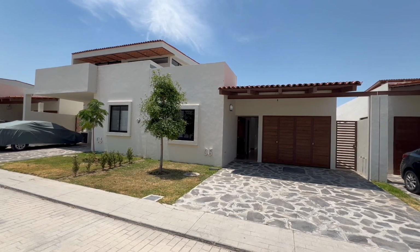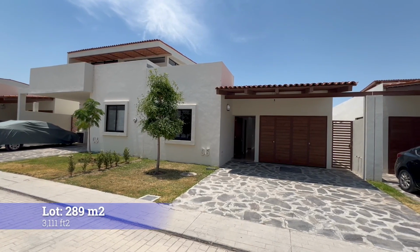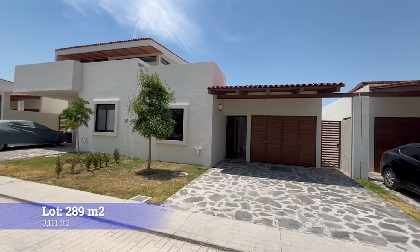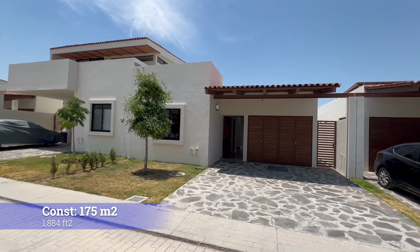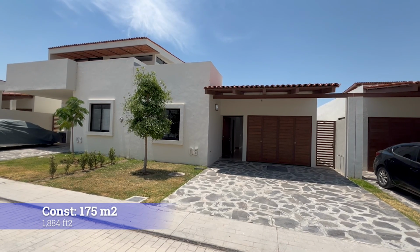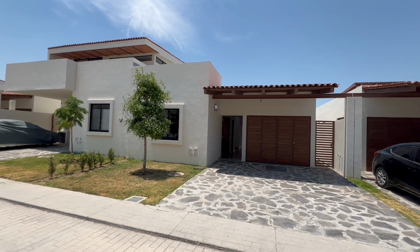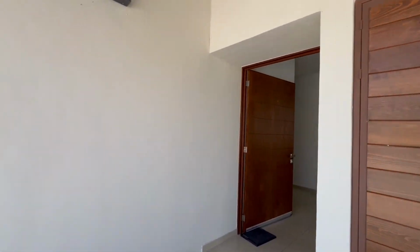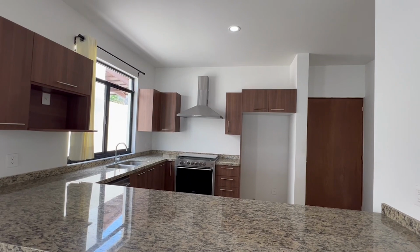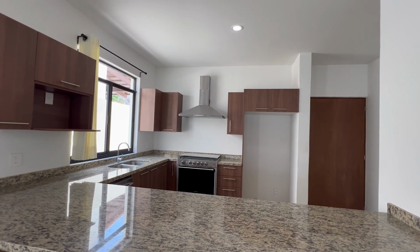The lot size is 289 square meters, which is 3,011 square feet, and the construction comes out at 175 square meters, that is 1,884 square feet. Let me walk you through the property. As we come in on our right hand side, we have a large open plan kitchen.